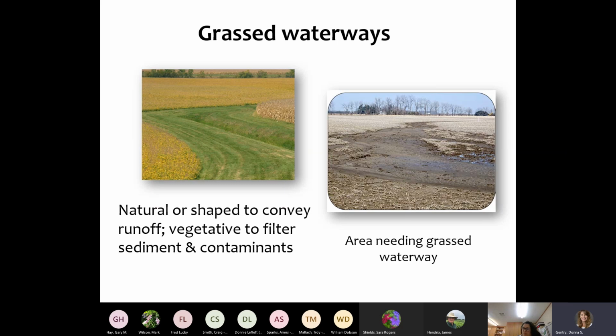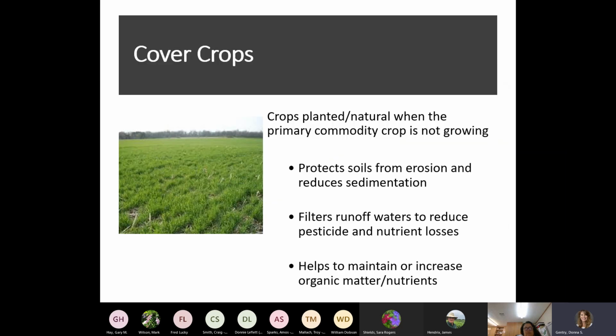Now, obviously, filter strips and grass waterways, you have to maintain them. You can't just let them grow up or plant them and then just leave them. If they're doing their job, they're going to be collecting sediment over time. So there may be times where you have to smooth them out in order for them to be effective again. So you do have to maintain them.